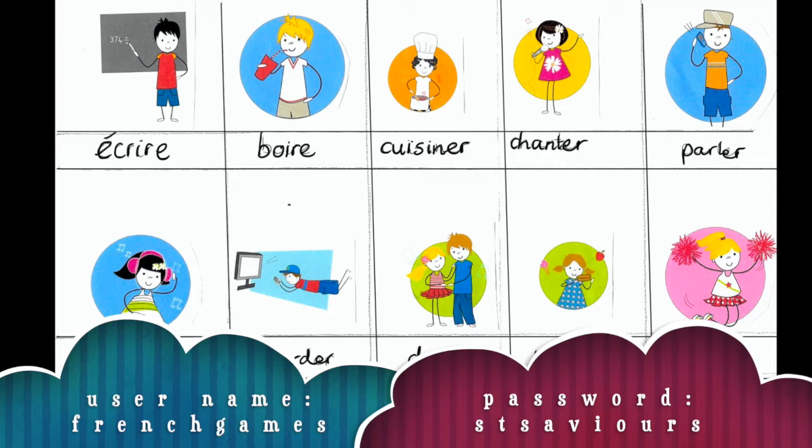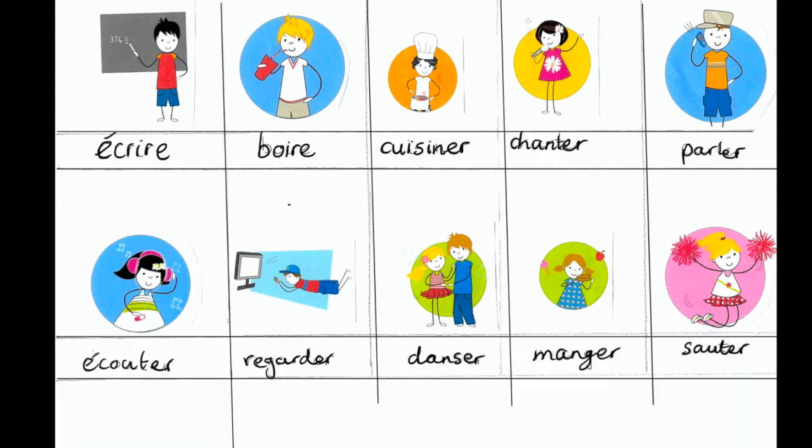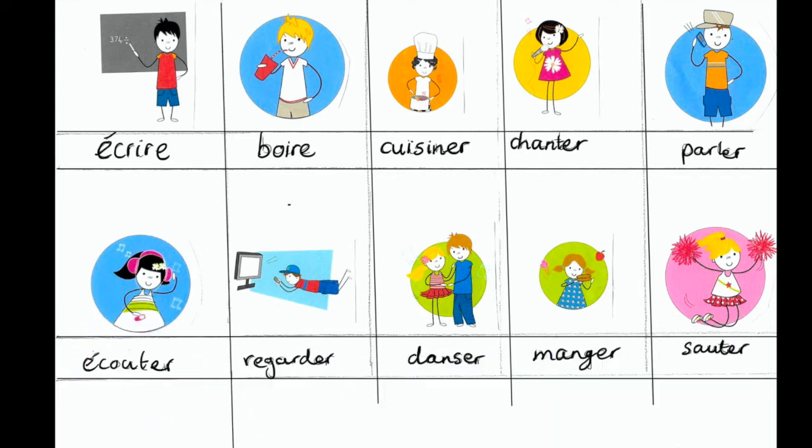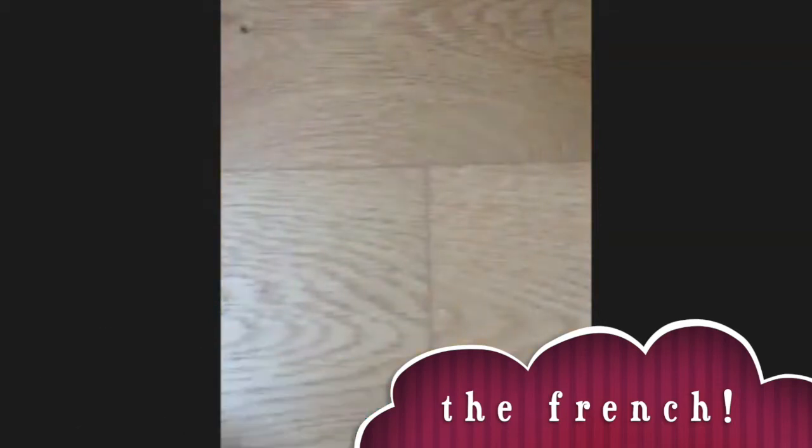Now today we are going to practice our writing skills and we're going to try and write some sentences in French. So first of all, a little game to help us remember these different action words. Okay, so one of them is going to fly in. I would like you to shout out which one it is. Okay, so here we go. Here comes the first one.